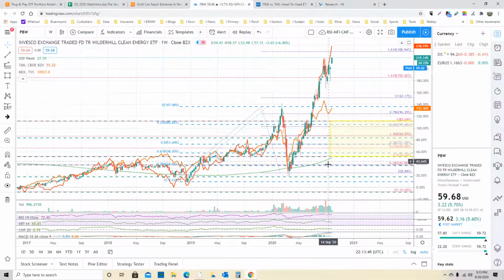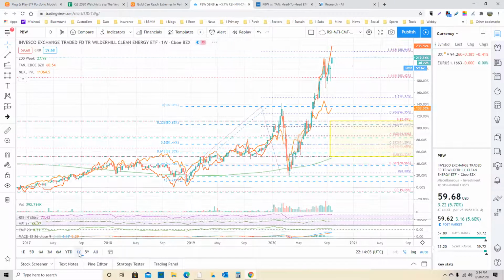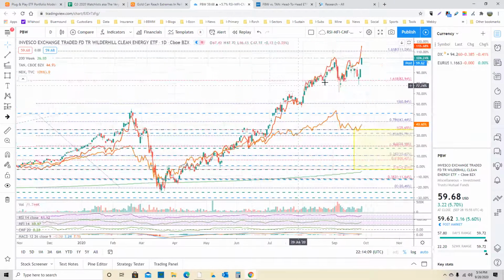So I pulled out the chart here, and this goes back 4 years to the start of the Trump administration, and you'll see that the candlesticks are PBW. The red is TAN, so they're about the same. And then QQQ with the recent correction is down here. If you look at 1 year, again, PBW is about the same as TAN, and then QQQ is down here.